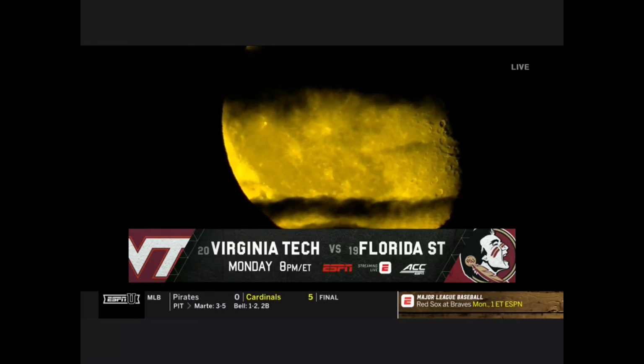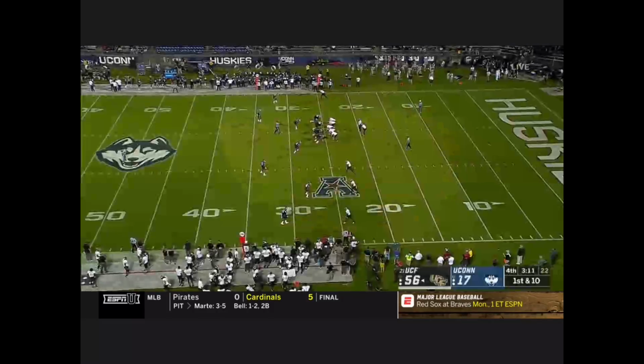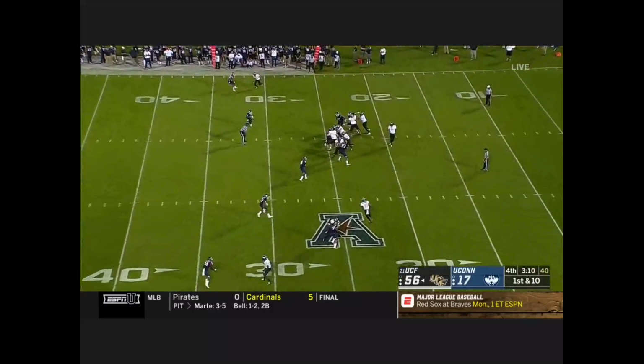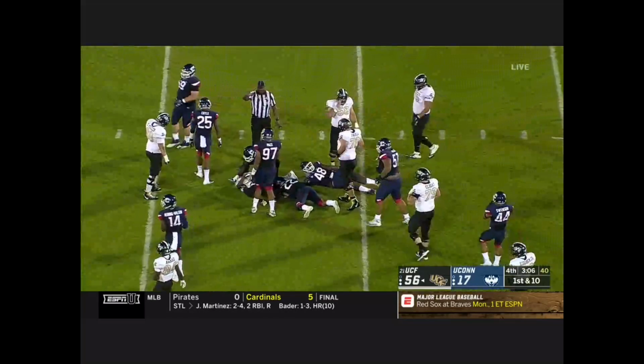First game of the Willie Taggart era. That's going to be an exciting game. I mean, Josh Jackson for Virginia Tech, can he take the next step? And that defense, Bud Foster's Virginia Tech defense, can they come along as Josh Jackson takes the next step for them?